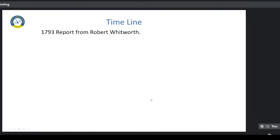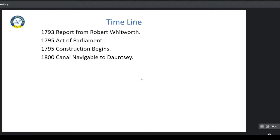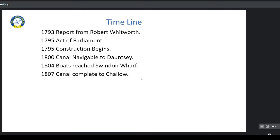So, timeline: what happened in the history? I'm going through this very quickly. 1793, a report from Robert Whitworth about the canal and the engineering. 1795, Act of Parliament. 1795, construction begins from the west, from Semington. 1800, canal navigable to Dauntsey. 1804, boats reach Swindon Wharf, so it's coming on quite quickly. 1807, canal complete to Challow, which is near Wantage and Grove. 1810, canal officially opened at Abingdon, so that's the junction with the Thames.